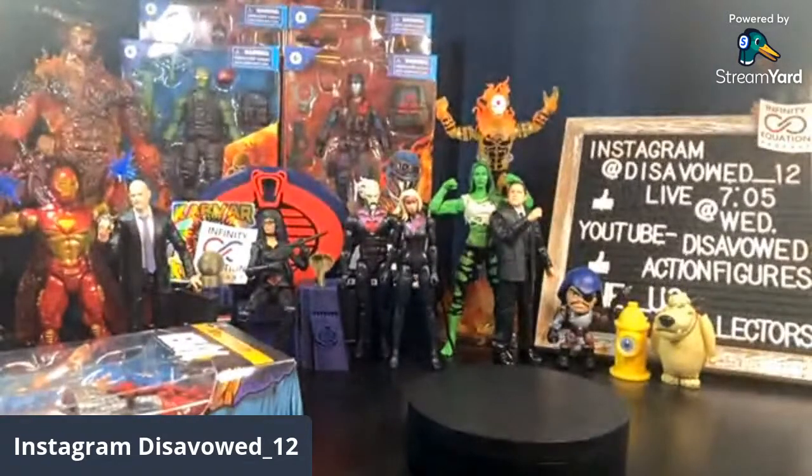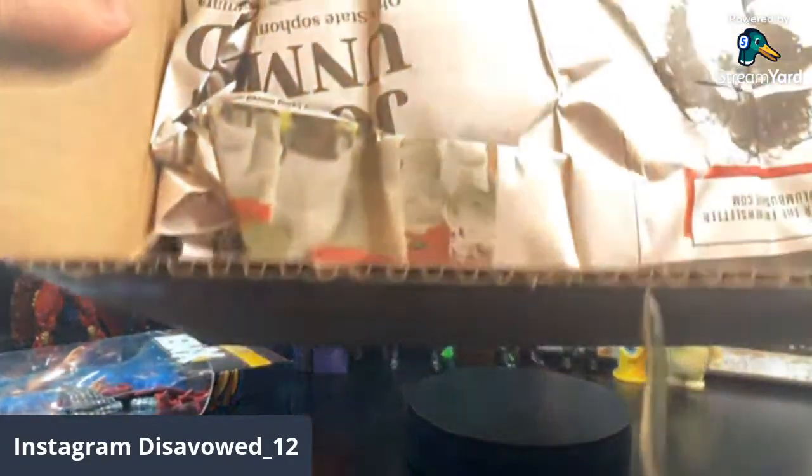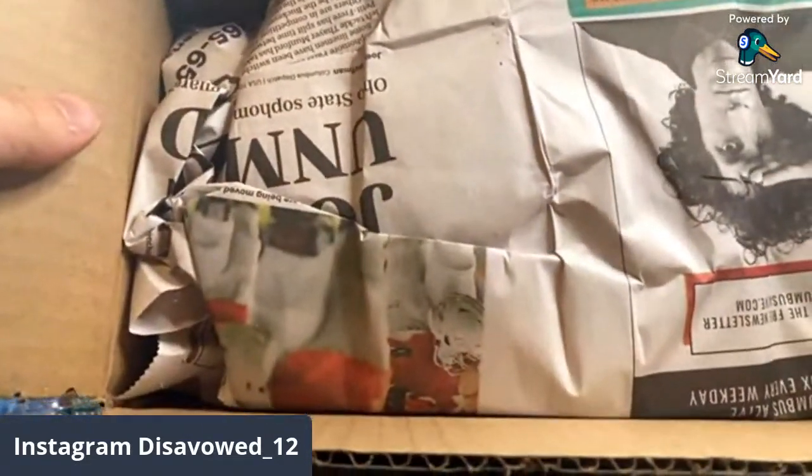Karvar, the tape is like adamantium. Karvar uses adamantium tape, I swear. He has Wolverine tape on this thing. All right, we got it. Safety first. I love it. Okay, here we go. So in the box, we have something wrapped in paper. So again, very, very safe.